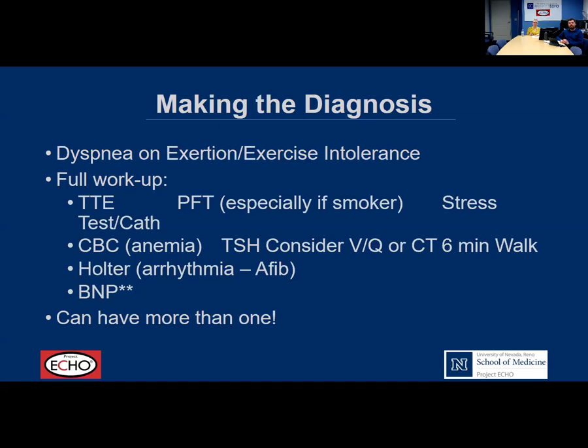Now, every once in a while, depending on what I saw in the echo, if I see a big RV on the echo and this is not a person with COPD, I might be thinking about some other rare things like chronic thromboembolic pulmonary hypertension, and that's going down a different route. But a VQ scan to look for chronic pulmonary emboli is interesting.